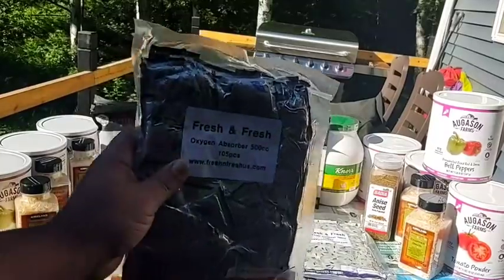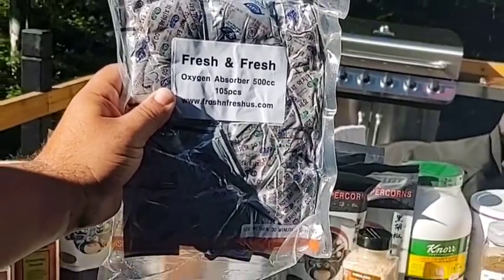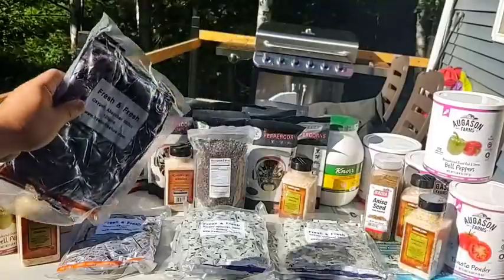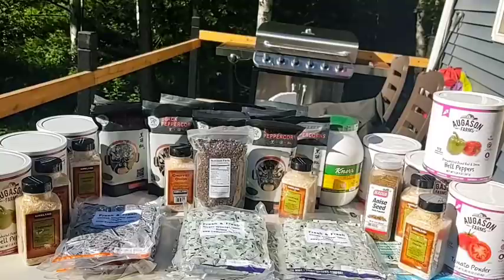I ended up getting a few packs of oxygen absorbers today, and as you can see, this one right here are 500cc oxygen absorbers, and they come in 105 piece packs. I ended up getting 2 of them. Now, ladies and gentlemen, the way I consider oxygen absorbers is they mitigate your dry canned items from going bad. And why do I say that?